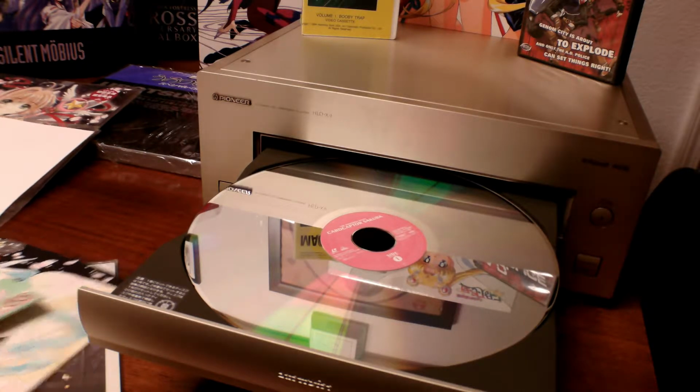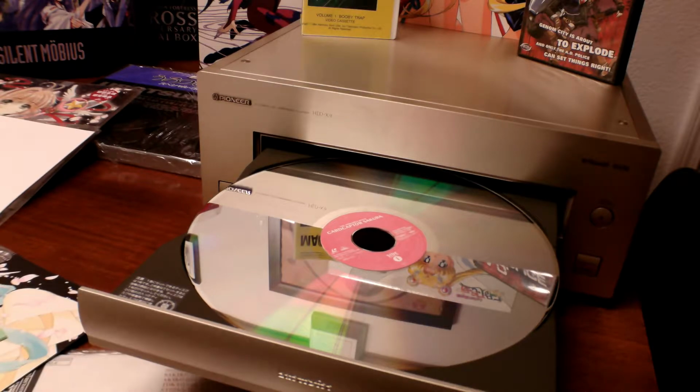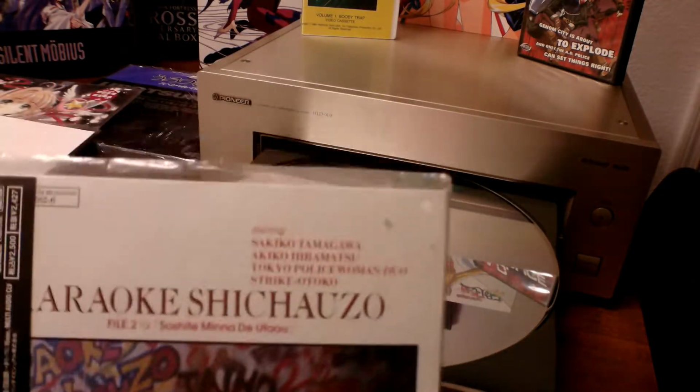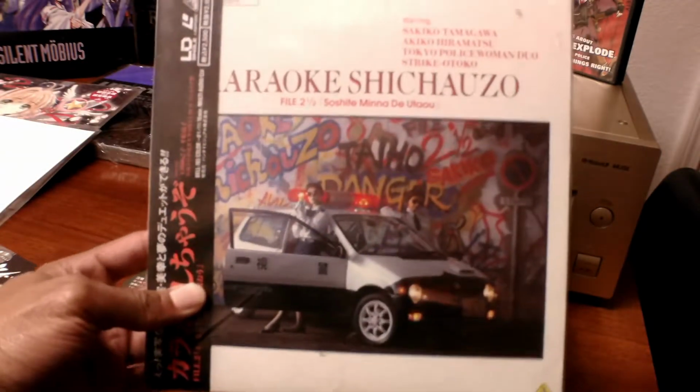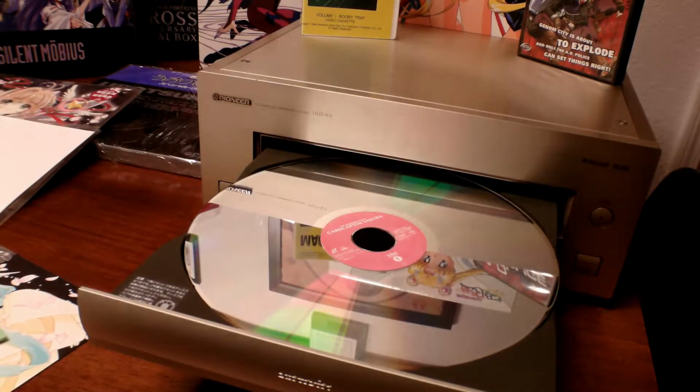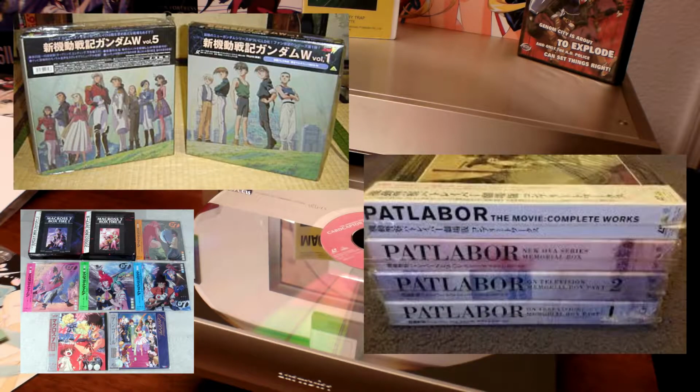The greatest thing about Laserdisc was that it didn't always come in that size. They came in many sizes as well. So this is a Laserdisc right here. I'm going to bring this up to the camera. This is a music video of You're Under Arrest. You're Under Arrest is another popular Japanese anime during the 90s. And I believe it is also still currently airing. Just like Gundam and Macross and Patlabor, those are some staple series that will never die.